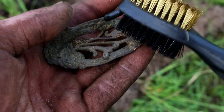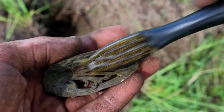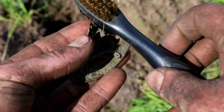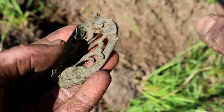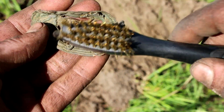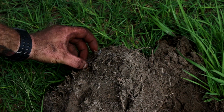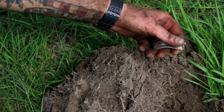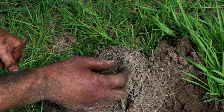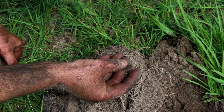Looks like when you clean, go gentle here. Oh, she's a beauty. Absolute beauty. Gorgeous. First of all, part of an old 20s, 30s thing there. And we got this puppy.